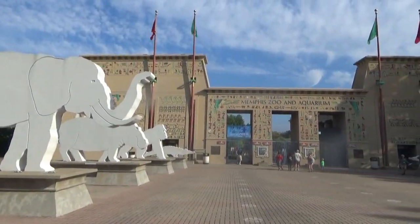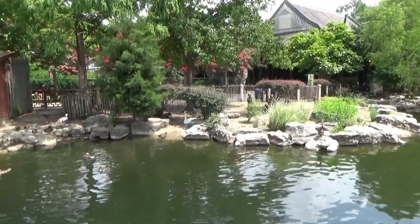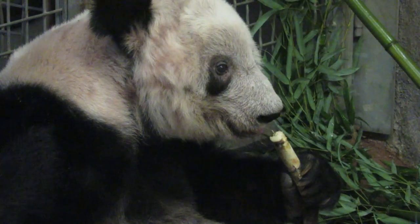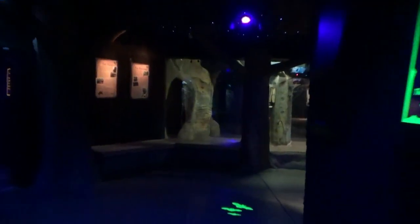Memphis Zoo. So what makes this zoo so special that I was willing to drive 10 hours both ways to see it? Well, for starters, it's one of 3 places in the US where you can see a giant panda. There's an impressive collection of felines and primates, as well as a host of unique smaller species that dwell in the animals of the night.